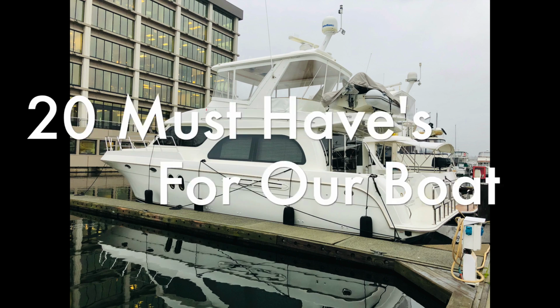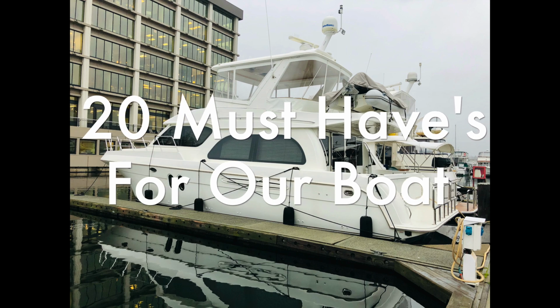So we put together the top 20 reasons why we bought the boat. You got 17 out of 20 of the must-have items on Elli-Yacht, and I don't think we ever expected that we were going to get that many. To be able to check those off of our list, when we saw it, we knew it was the right boat.